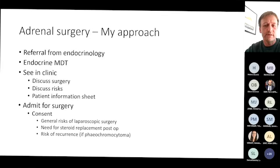So adrenal surgery is a slightly odd field because as a surgeon, we get involved really with the endocrinologists, and they do nearly all of the investigation work. So I'm often sent a patient with everything done and a request for an adrenal lump to be taken out. But I get referral from endocrinology.